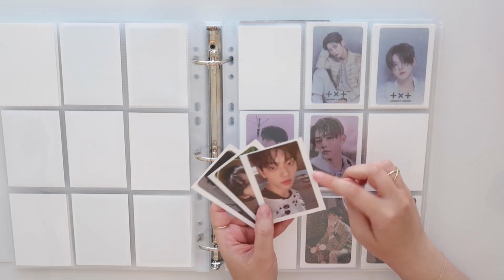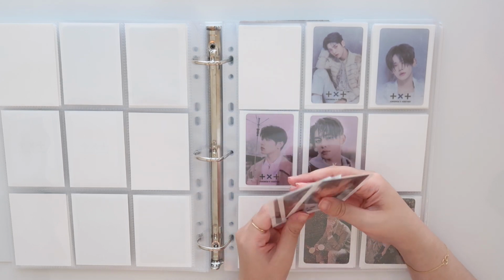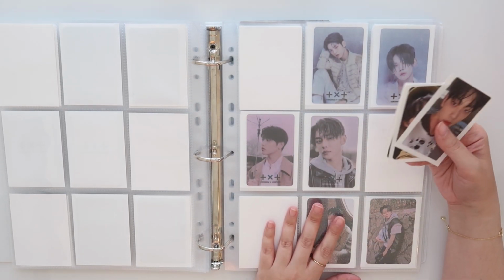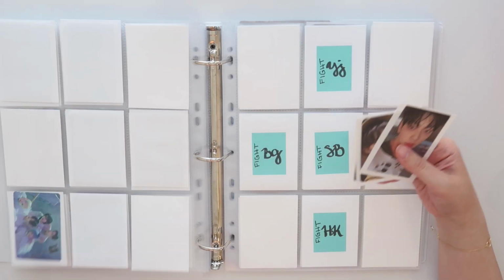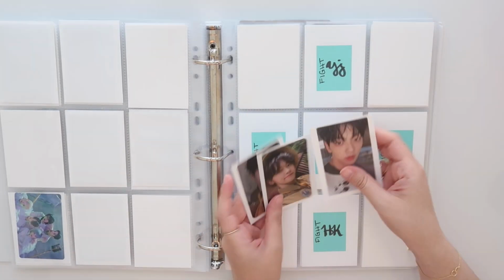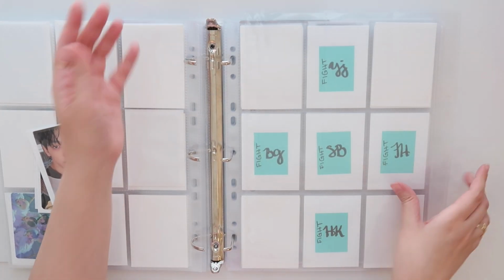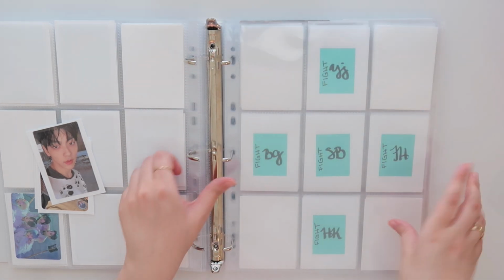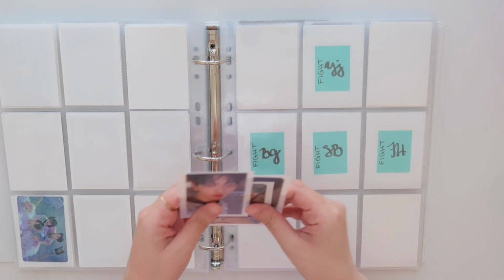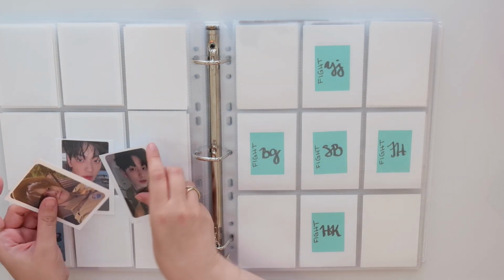You know, I actually have Subin's Power Station coming, and he's basically wearing the exact same outfit, so I'm kind of contemplating if I even want to redo any of these pages or just start a brand new one. I honestly think I'm just gonna start a brand new page. I just think it'll probably look a little bit more cohesive this way. So let's just do that. I'll just do a 4 configuration for the time being.